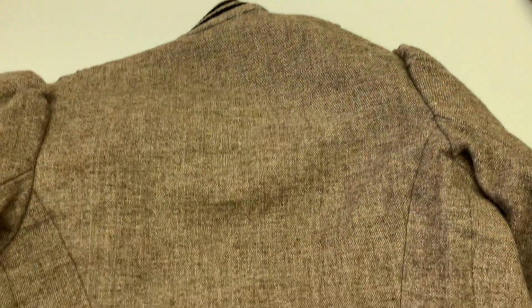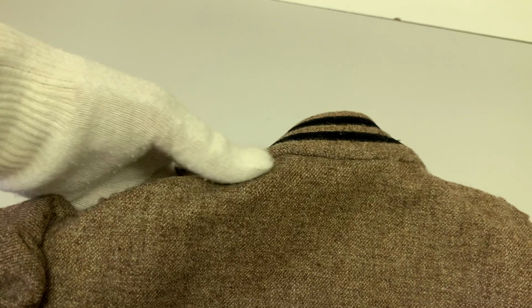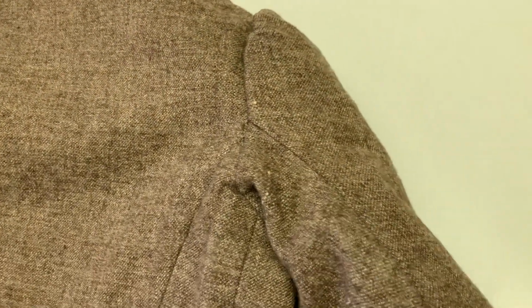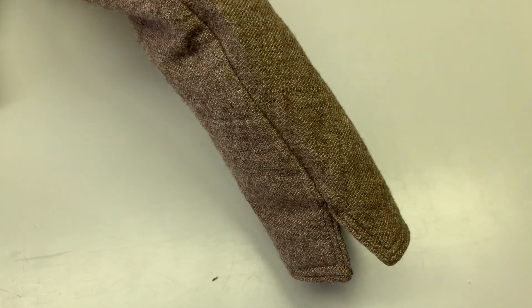Let's look at the other side. The center back piece has been cut on the fold, even though we saw a seam here at the lining piece. The waistband has 6 rows of decorative top stitching. The sleeve is cut in 2 parts with a small puff at the shoulder. The cuff has a small slit and it has been decorated with 2 rows of top stitching.